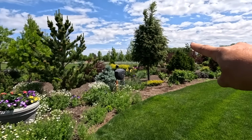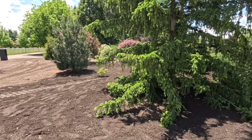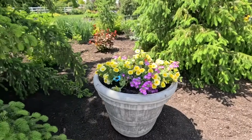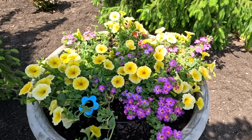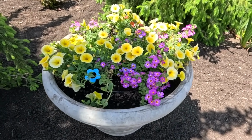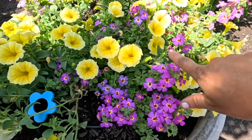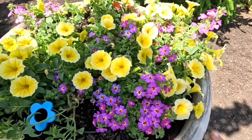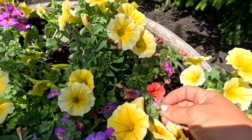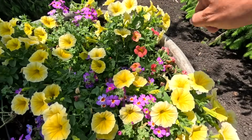Okay, we are going to pop over here to see one of the containers we planted last night. Here we are near the front entrance. And this is one of the 2026 recipes of the year. It's called Saffron Sunrise, and I love it. It is so pretty. So we've got the Supertunia Saffron Finch in here. We have the Jamesbrittenia Safari Dusk. And then we've got the Super Bells Tropical Sunrise in here. That one needs to have a little bit of heat and time. But isn't that a beautiful blend right there?